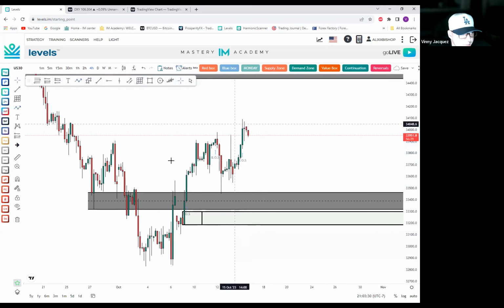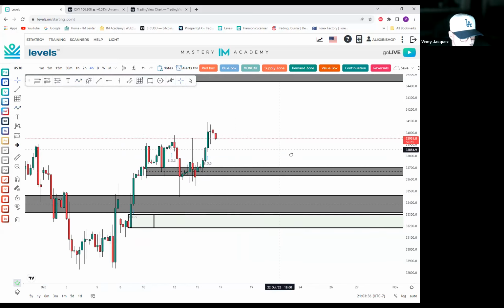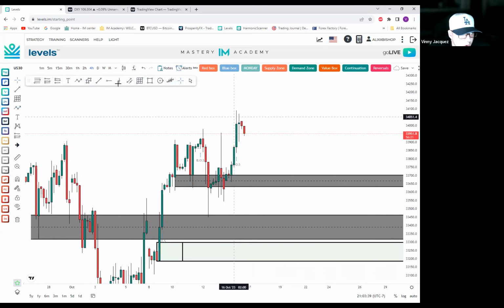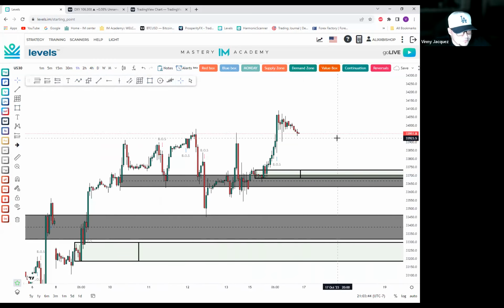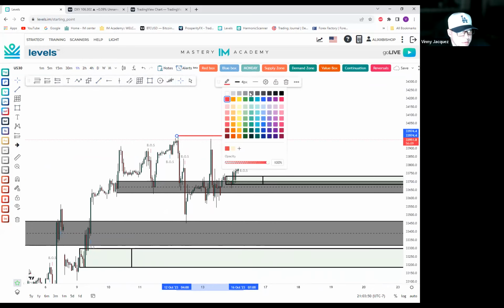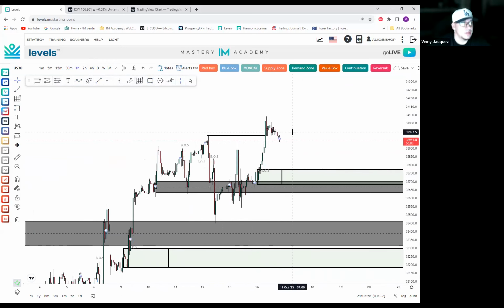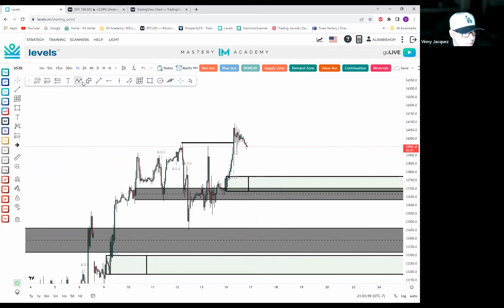Head, change of character, awesome. Let's go ahead. There's a rally breakout. This right here is my demand. Let's see, the 1 hour, this is my demand zone. So cool. So market wants to come back. All we got to do is pay attention to pullbacks. Boom, market hits the zone.